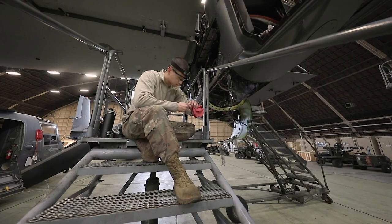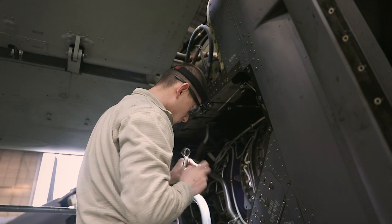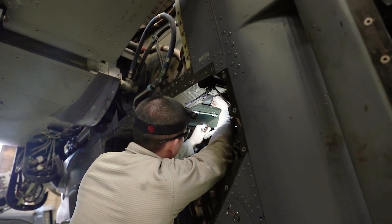I think when new trainees get to their first duty station, their first love is finally touching a unit and it has a problem and they fix it. And everything all of a sudden clicks. It's one of the coolest things to see when somebody finally clicks and they get it and they've done it. They've become a mechanic.